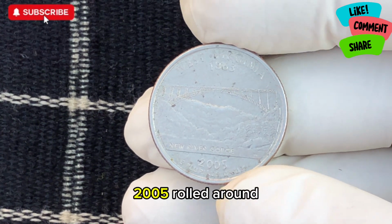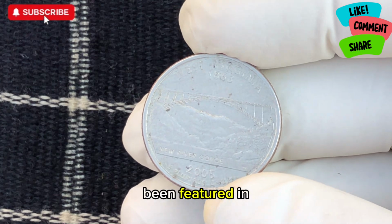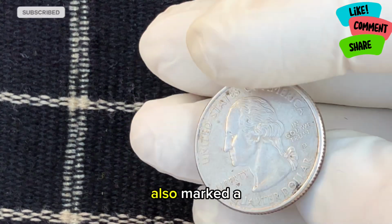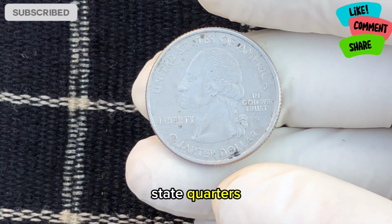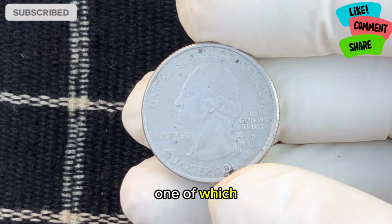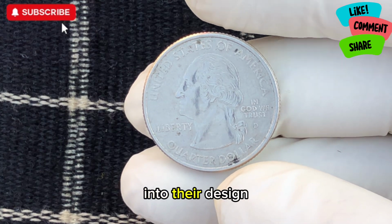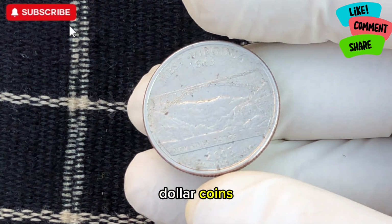By the time 2005 rolled around, a number of states had already been featured in the program, but the year also marked a milestone with the release of 5 more state quarters. These coins were significant for many reasons, one of which was the artistry and care put into their design. Let's start with the design of the 2005 quarter coins.